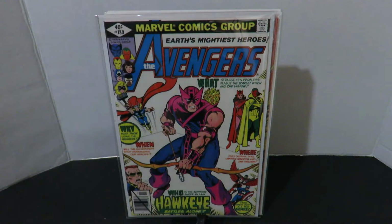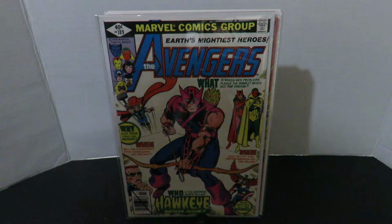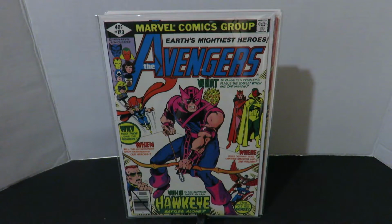How about this one? Awesome copy by John Byrne. 189, The Avengers. Really good. There are quite a few covers from Hawkeye that are really good. I think I show a couple on other videos. But this one I like it. Really good. The pose with the bow and everything. John Byrne did a great job with this book.